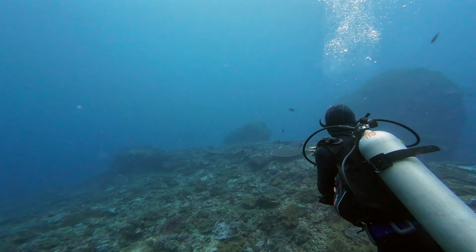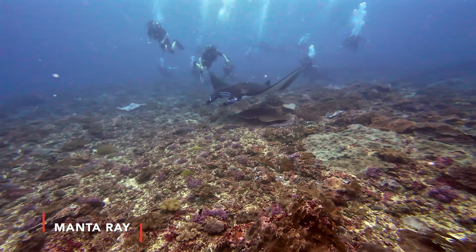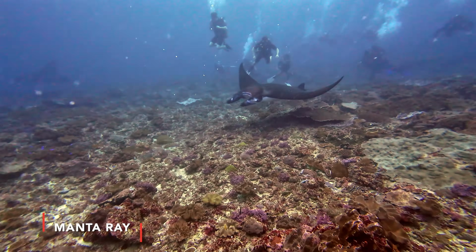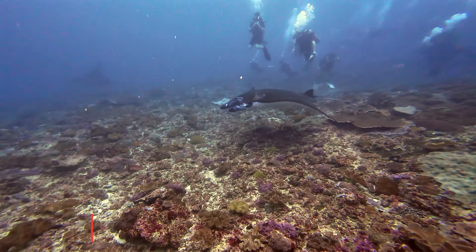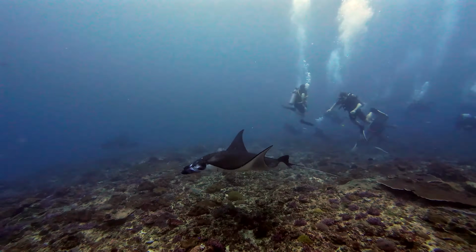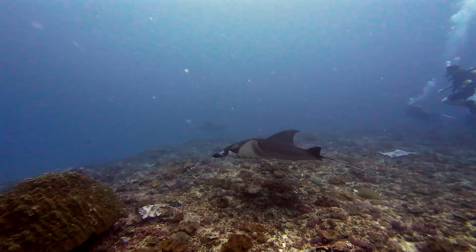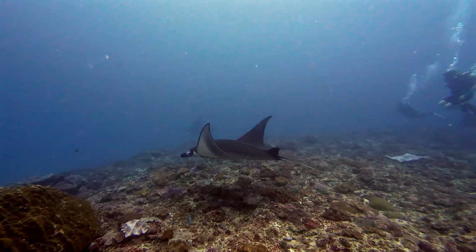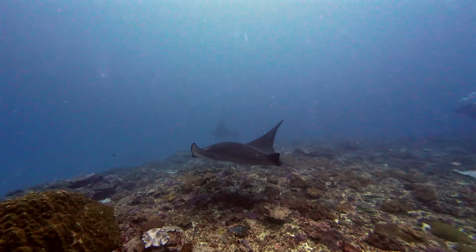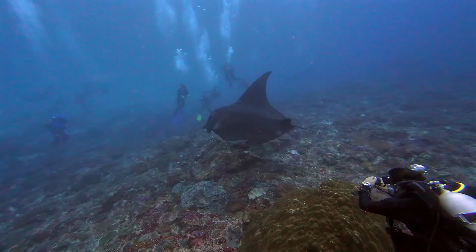We finally arrived at the cleaning station and were greeted by not 1, but 2 mantas. The way they gracefully move through the water nearly takes your breath away. There's something almost otherworldly about watching them glide so effortlessly, their massive wings cutting through the current with such calm and control. It's the kind of moment that makes you forget everything else.